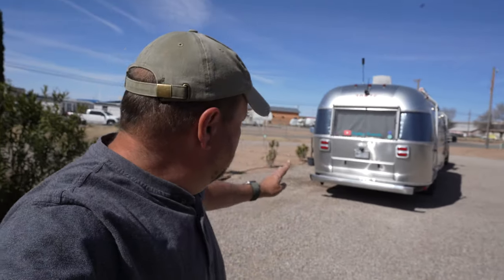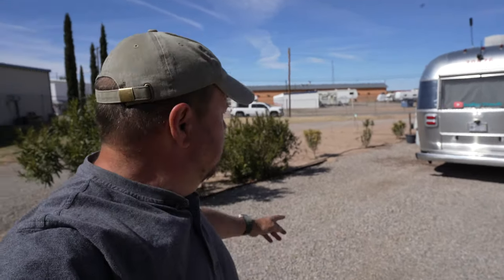We're actually pulled way forward in the site, and you can see we've probably got another 20 feet here at the back of the Airstream. So it's a very good size. You could put a big rig in here very easy. Cost on this campground is about $47 a night. So it's not the cheapest, but it's reasonable enough, and it's a nice place. And it was just a one-night stay.